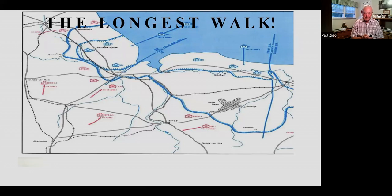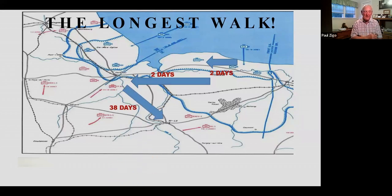So the longest walk for the 29th Infantry Division took them 2 days to move against the Pointe du Hoc resistance if they had landed on Omaha Beach. Took them 2 days later on to gain the seizure of Isigny and link up with the forces coming across Utah Beach. Thereafter, it took them 38 long days to seize the town of St. Lo. And hopefully now you have an understanding as to why.